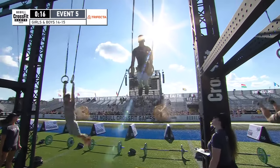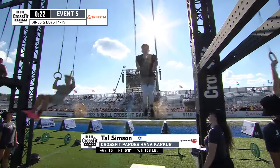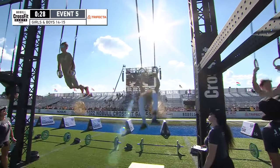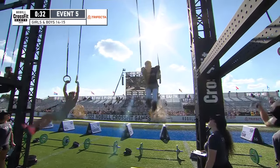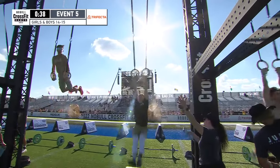Right, there's Tall Simpson. He's kind of the gatekeeper to the podium in that third-place position. He's about 20 points or so behind Yosef and about 70. And then he's in a two-way tie over Stein and Beckwith. So he's kind of sitting in that position. So really watching what he's going to do on these rings and the barbell work and on the rower, it's going to be important for him to do what he needs to do and excel on these events.